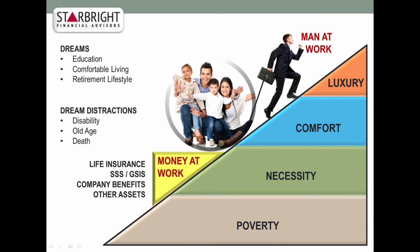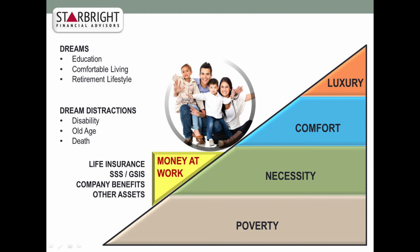We can actually place a wedge right here to represent your money at work. If you are the man at work, this is your money at work. Now, ano po ba ang composition ng money at work? Of course, nandiyan na yung existing life insurance if you already have one. There's your SSS, your GSIS, your Pag-ibig, yung mga company benefits, and your other assets. Maybe you have investments, you have real property. All of these things will be a wedge for your family. And this will be a support to keep your family safe just in case we are taken out of the picture.